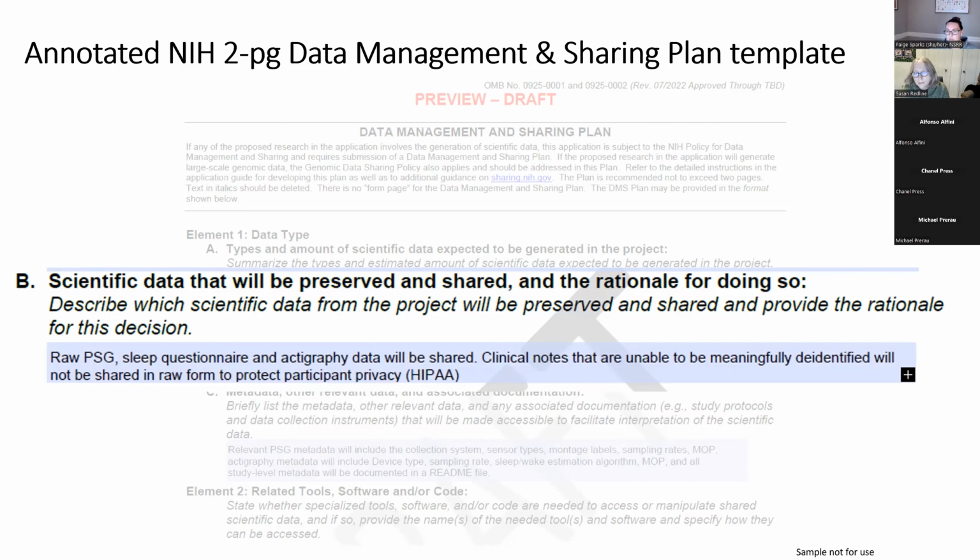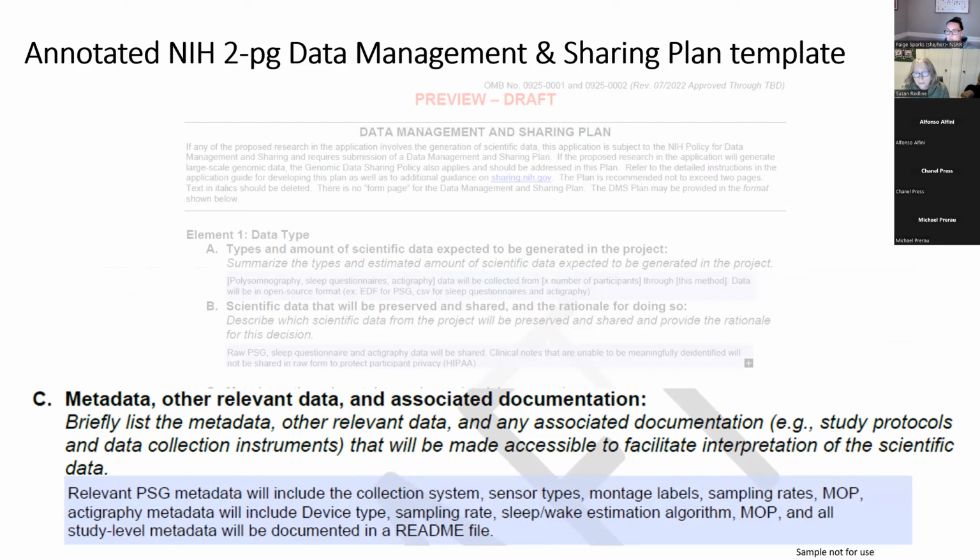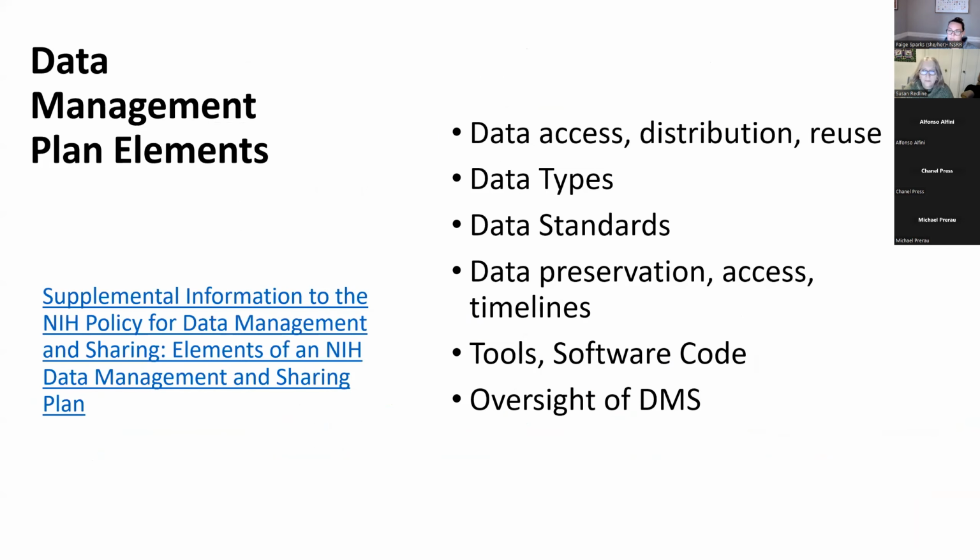So for PSG metadata, we would expect the collection system, sensor types, montage labels, sampling rates, and a manual of procedures that details those procedures. Additionally, for actigraphy metadata, it might include the device type, sampling rate, sleep and wake estimation algorithm, and the procedures. And study level metadata is documented in a README file. I'll pass this to Dr. Redline to go through the data management plan elements in a bit more detail.